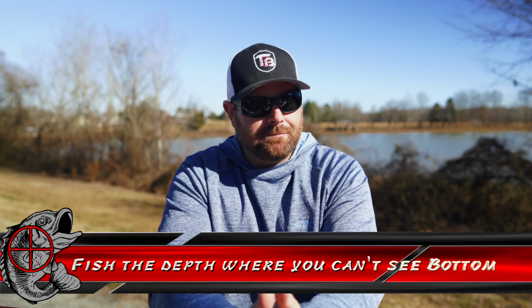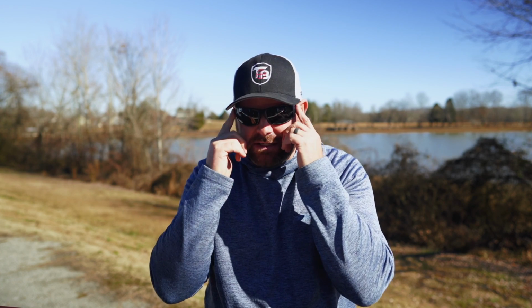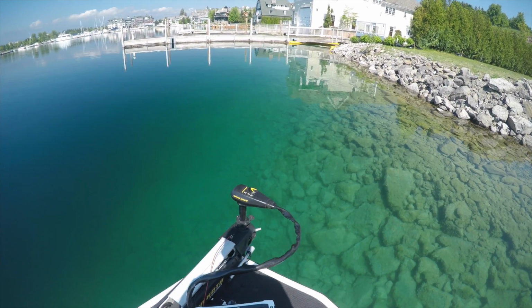Number 2 tip, and I can't emphasize this the most, target the visibility line. And what I mean by that, depending on your fishery, that could be 2 feet, could be 10 feet, 15 feet, 25 feet. What I'm talking about, when you're looking down the shoreline, and I can't emphasize polarized glasses enough.